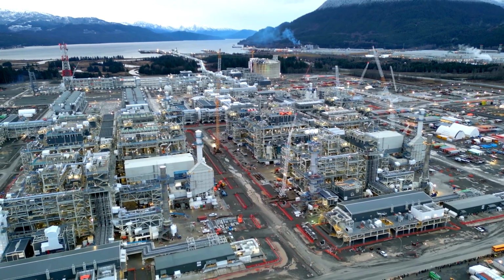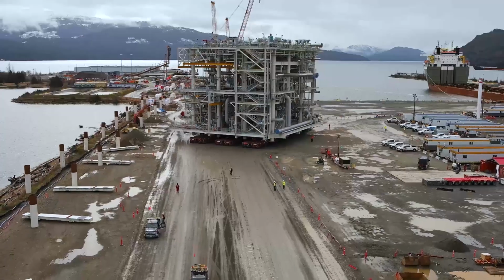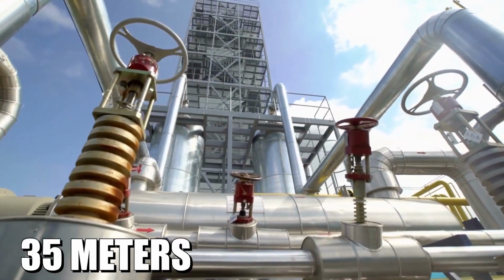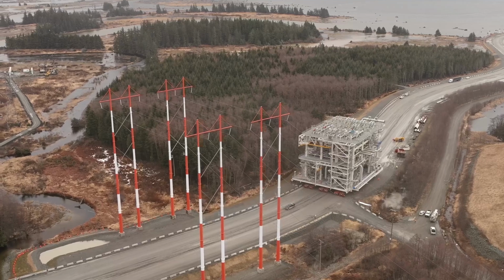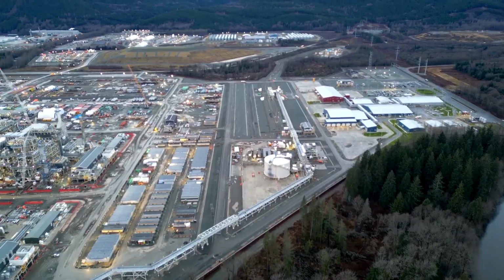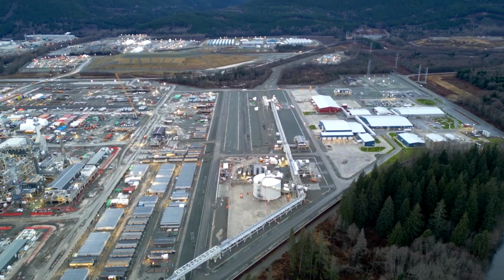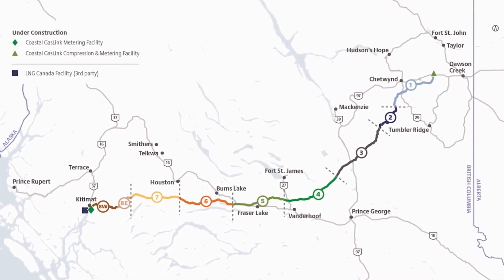boundaries of engineering. One of the most striking features of the site is the array of process modules, enormous cage-like structures that stand 35 meters tall and weigh over 4,500 tons each. These modules are the workhorses of the facility, where the gas, arriving via the Coastal GasLink pipeline from Montney Basin, begins its transformation. The journey of these modules from China to Kitimat was a logistical marvel.